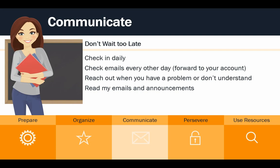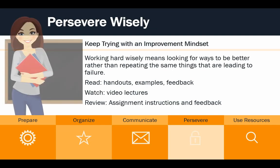Reach out when you have a problem or if you're not understanding an assignment. Again, don't wait too late so that you don't have time to fix whatever's wrong, right? And make sure you're reading my emails and my announcements, because that also is important, that you're getting what I'm trying to communicate to you, but also you communicate to me, right?